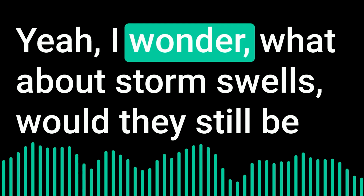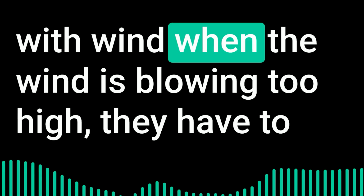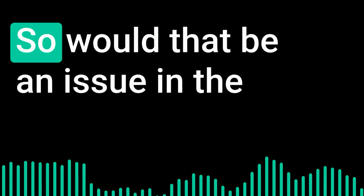I wonder, what about storm swells? Would they still be able to function during storm swells? Because I know, like, with wind, when the wind is blowing too high, they have to hunker down and stop the turbines from turning. So would that be an issue in the oceans with, like, giant storm swells?